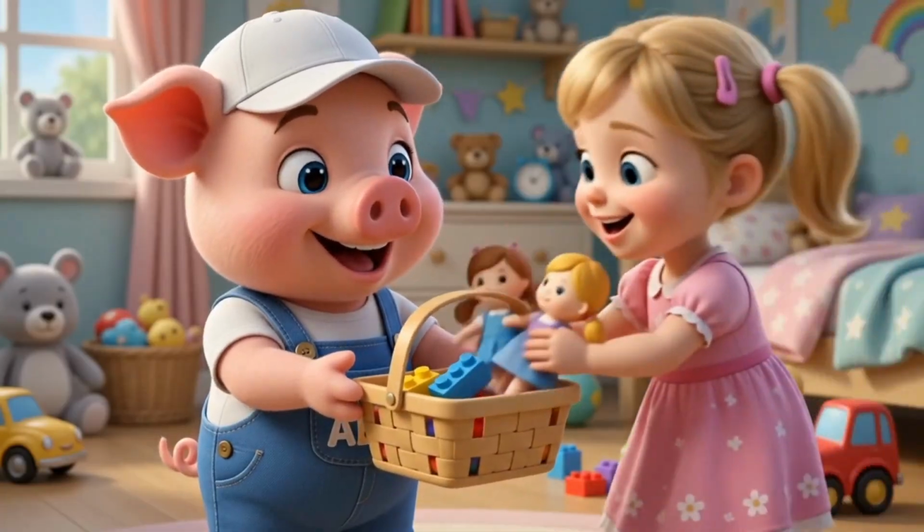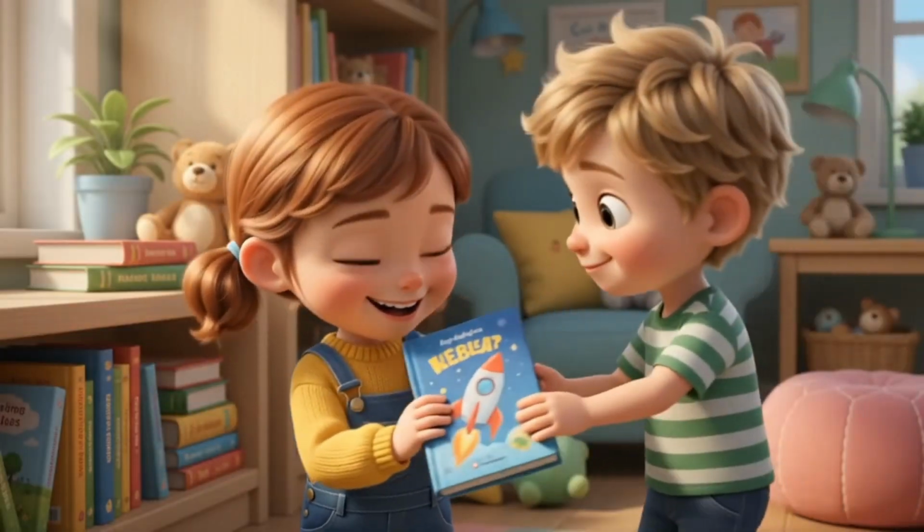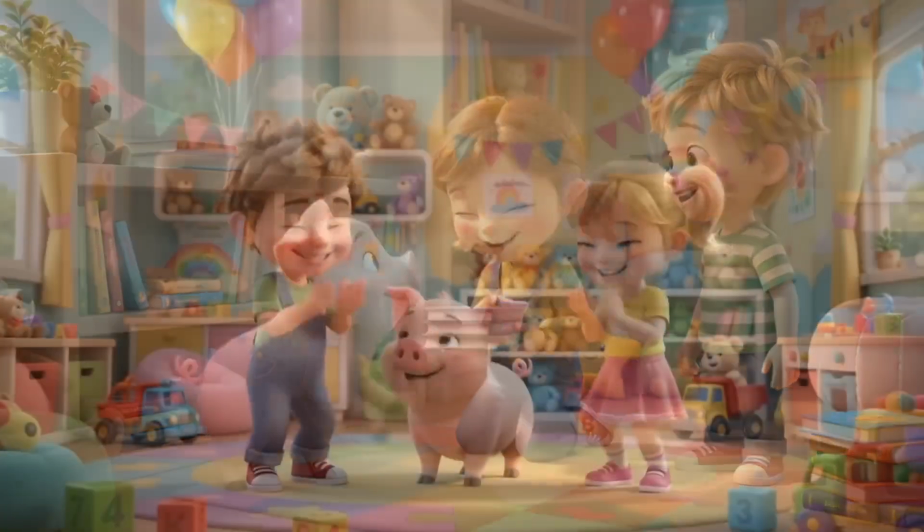Pick up the blocks, one by one. Stack them up, and we're done. Books on the shelf, cars in a row.